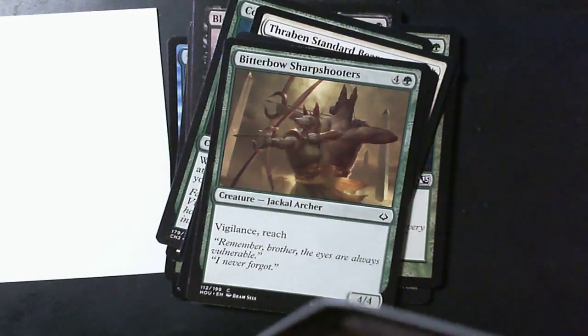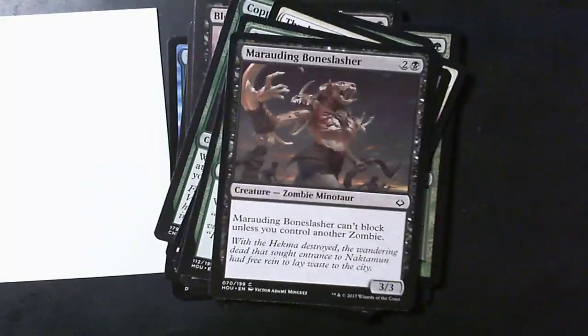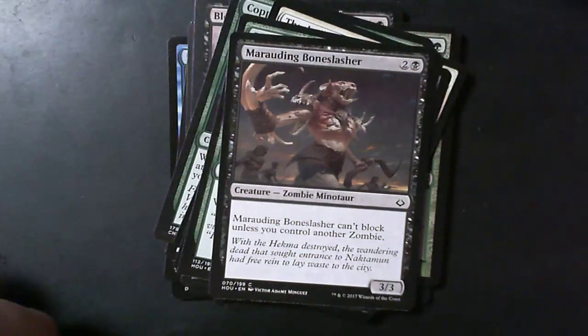And then we have the last but not least, the Marauding Bone Slasher, and it is a zombie minotaur. Cool. Marauding Bone Slasher cannot block unless you control another zombie. Fair enough. Okay, well, that's pretty much about it.